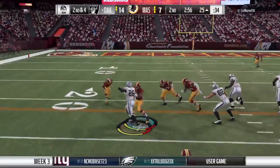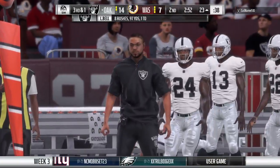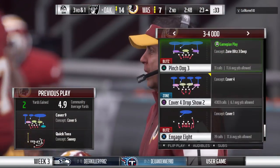Now they'll try to sweep with Bell. And he's going to take this one down to about the 23-yard line. They got 2 of the 3 they needed there. Leaves them with 3rd and just a yard.